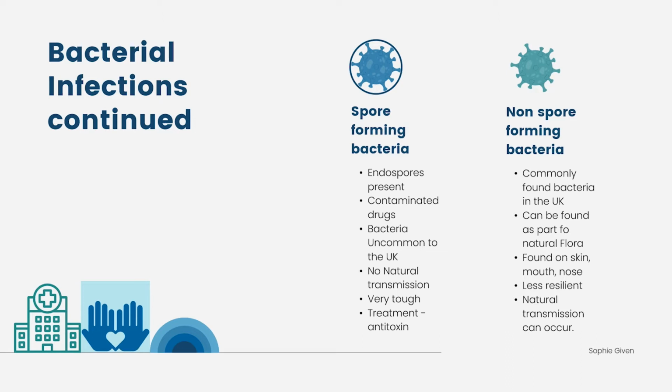So I spent a few years delivering bacterial infection training as part of a harm reduction approach in Scotland, and I really found it difficult to try and help people understand bacterial infections just because it's something that's not been talked about a great deal. And I found that it's really important to differentiate two different types of bacterial infections so that people can tailor the harm reduction to the specific needs of the population.